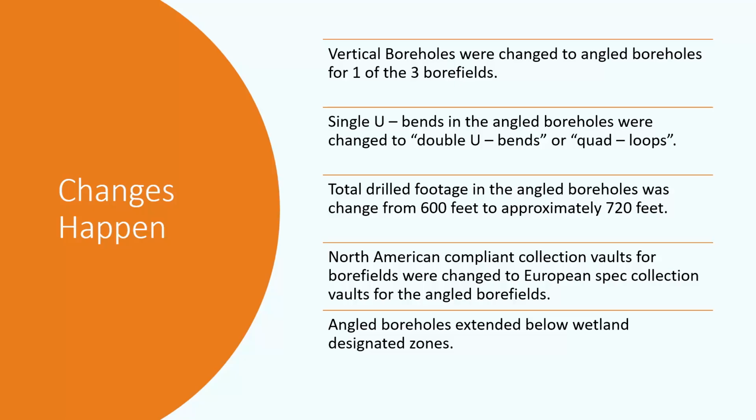So you can probably imagine there was a lot of back and forth. What's going on with these angled boreholes? We had to remodel this, remodel that. It's not as simple as, okay, we're just going to start angling them out. It doesn't work that way. Again, the single U-bend versus the quad loop, you're looking at what is the capacity, is there an increase? And if so, what's the impact on the total system? Those have all got to be calculated. And again, this is something that doesn't happen quickly. There's a lot of back and forth.